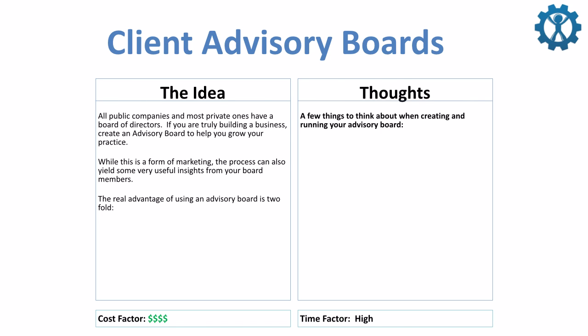Here's the basic idea behind a client advisory board. So public companies and a lot of private ones will have a board of directors. If you're truly building a business as a financial advisor, there's really no reason why you shouldn't set one up yourself. The trick is to not make your advisory board look like you're just trying to set up a marketing referral program using your friends and family. Here's how I suggest you go about it.